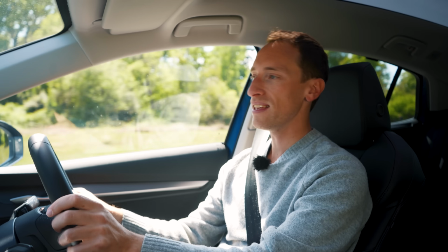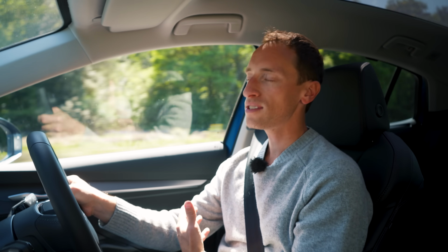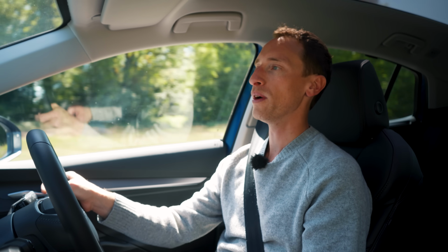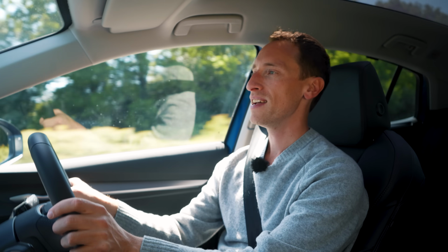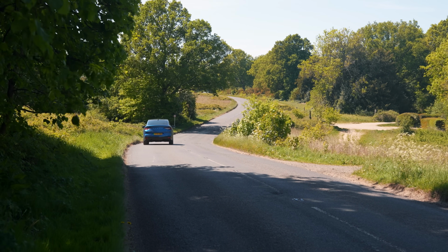In terms of handling, this is also great. The steering's nice, and it's got a really tight turning circle for something this big, so it's so easy to drive this smoothly, whether you're in town or on the motorway or anywhere really. This is just a nice thing to be in, particularly because it's so quiet in here as well. It's very calm and peaceful at the wheel.